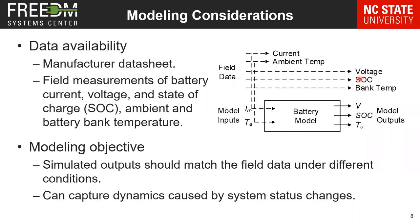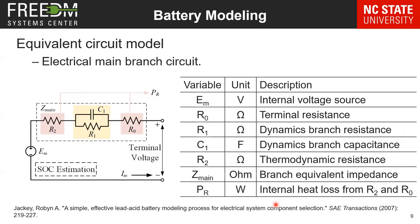Moreover, because we are doing the hardware-in-the-loop simulation, we also want the model to capture some dynamics of the battery system, such as the voltage change or the SOC change. So this goes to our battery model.